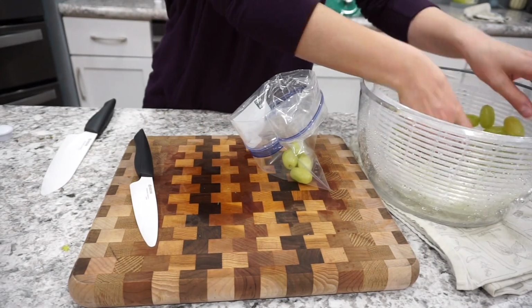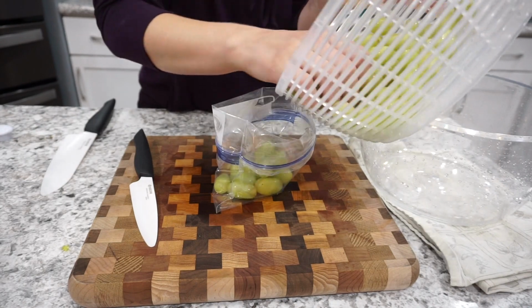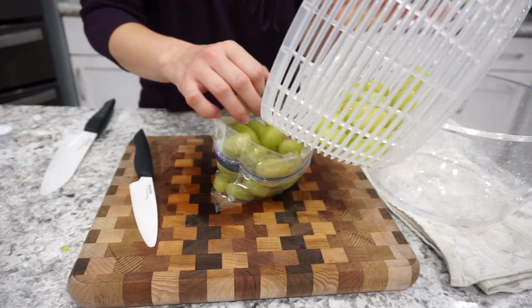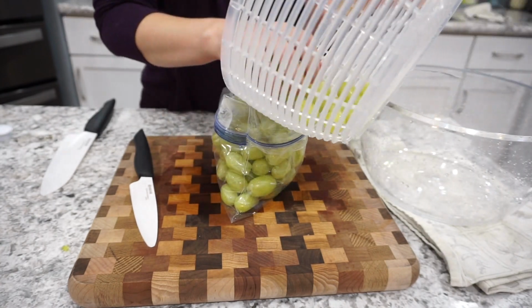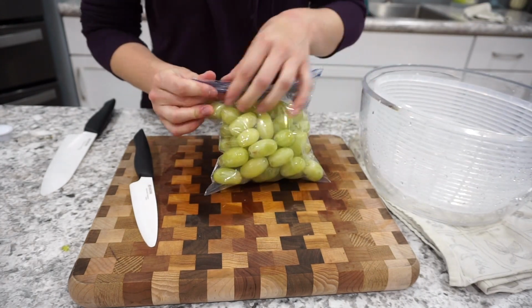And then for the rest of these grapes, I just threw them into a Ziploc bag, and that's because we were taking them on a road trip and I was going to be throwing them into the cooler. Normally I will put these right into my food saver containers and it works really well that way, but on this day, this is just how I did it, and it stored totally fine for the next day.